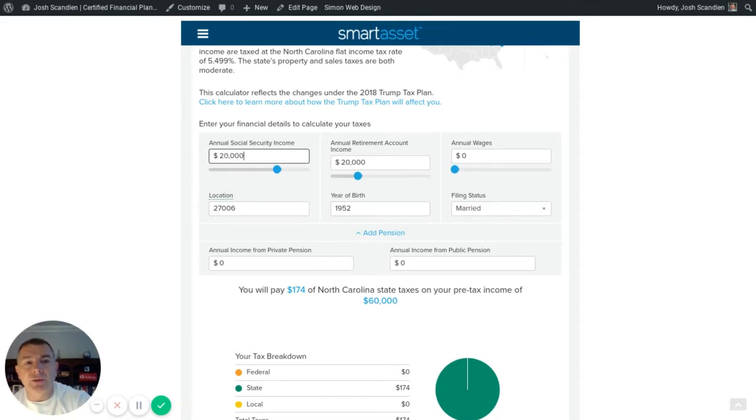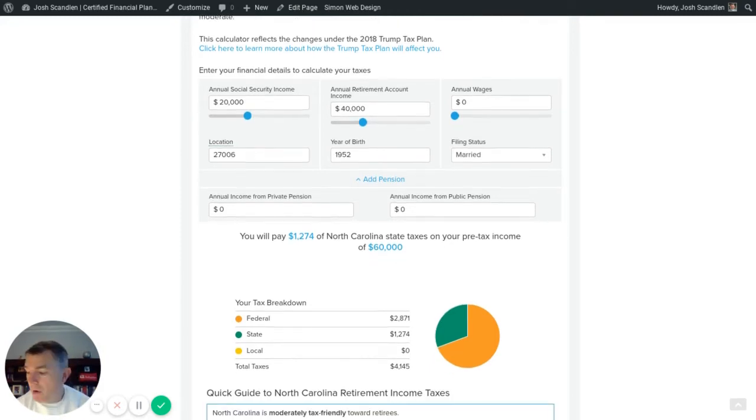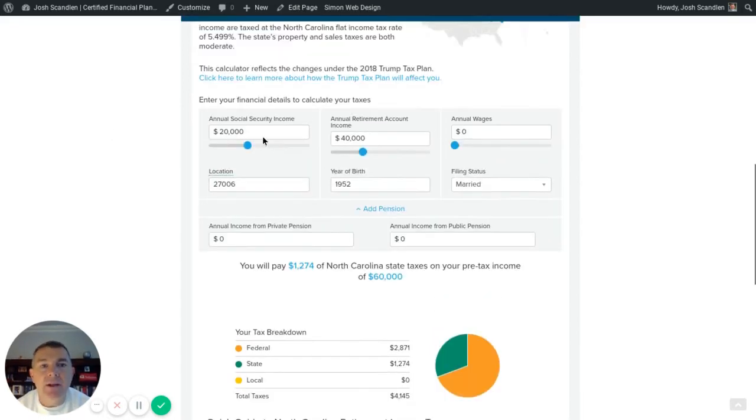Now we're going to go to $20,000 Social Security and $40,000 of income from IRAs or 401ks, and the taxes basically go up 10 times to $1,274. And actually, that's just North Carolina. The total tax is $4,145. Look at that. So we go from 174 to 4,145, which, if we take our trusty calculator that I got for $25 at Walmart, 4,145 divided by 174, is a 24 times increase. That's 24 times more taxes simply because of the way your income is structured.